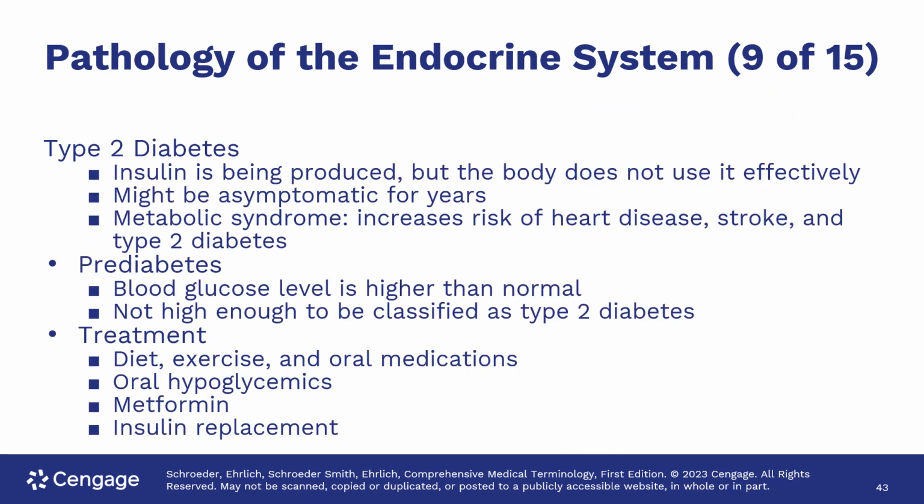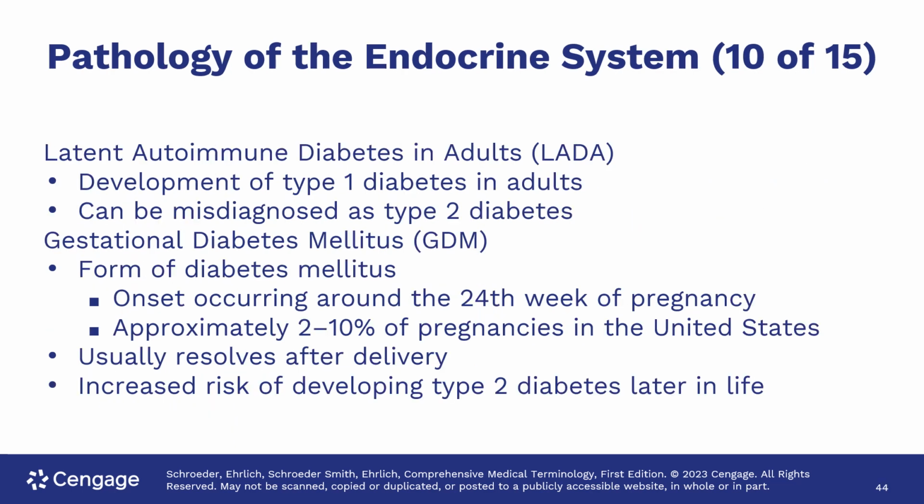Type 2 diabetes is ineffective use of normal levels of insulin. People with metabolic syndrome, as well as those that are pre-diabetic, have a much higher incidence of developing type 2 diabetes. Treatment is diet and exercise, and the first line of treatment is oral medications. Insulin is added if the diabetes cannot be controlled by oral medications alone. Other types of diabetes are latent autoimmune diabetes and gestational diabetes in pregnancy.